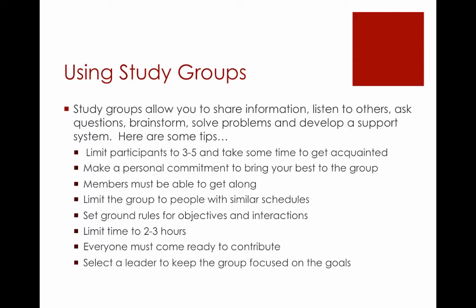Okay, another study technique you can use is study groups. So if you're someone that learns well in group settings and you're more of a collaborative learner, study groups have lots of advantages. They allow you to share information, listen to others, ask questions, brainstorm, solve problems, and develop a support system. And on this slide, you'll see some basic tips for study groups. They're all pretty self-explanatory, so I don't want to spend a lot of time talking to them.